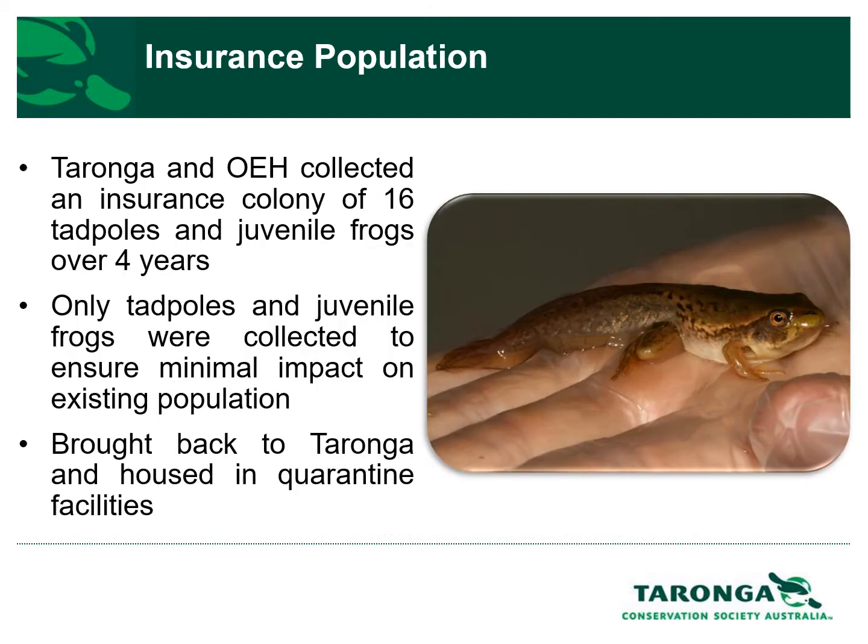The initial step after rediscovering that population was to establish an insurance colony. So as soon as we were able to get the permits and everything was suitable, Taronga with Dave Hunter went out there and collected an insurance colony with 16 mostly tadpoles and juvenile frogs developing from tadpoles over a 4-year period. To collect the initial individuals, we collected juveniles rather than adults because we wanted to minimise any potential impact of actually taking frogs out of that population. It was a fairly low population to start with, so we didn't want to have any impact on that.